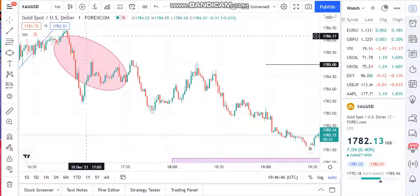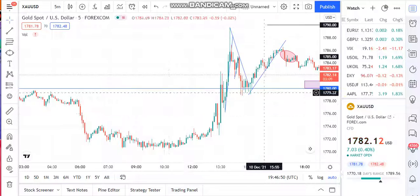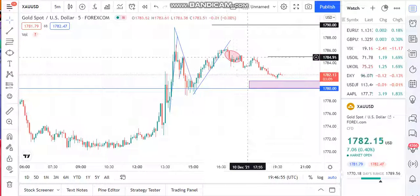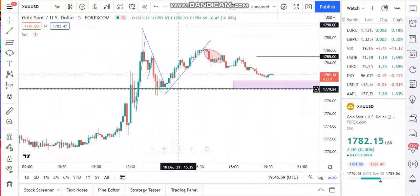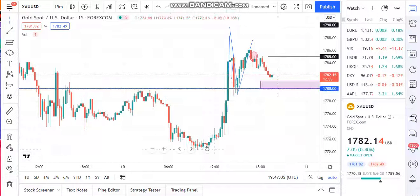For the 1 minute, you can see it clear as day. On the 5 minute, same thing. It made a higher high, higher low, higher high, higher low. Same thing. This one is to show y'all again, this is how I make my money. On the 15, you can see the same thing.